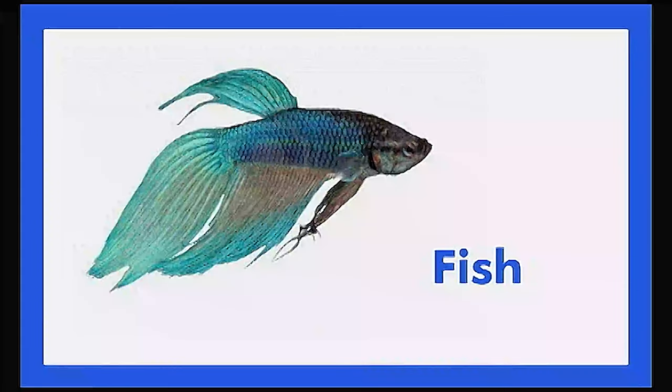Fish, fish, fish. Can you say fish? That's very good. A fish swims in the water, and it sounds like this.